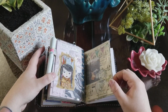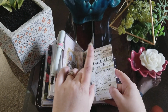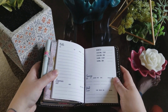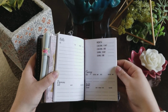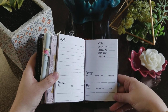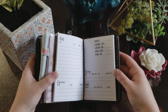And then in the back here, this last notebook is my budget notebook, and this I just used to keep track. I mostly wanted it to keep track of our debt and the things that we're paying off. We only have a little bit of debt, but I have been working towards paying off things like credit cards and just small things that we need to take care of.